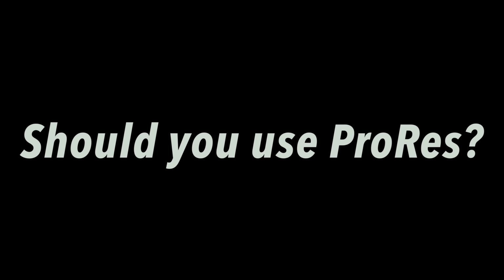Now, should you be using ProRes on your iPhone 13 Pro? If you have a 128GB iPhone, certainly not. You will be using up that space extremely, extremely quickly, and that's just my straight up answer.